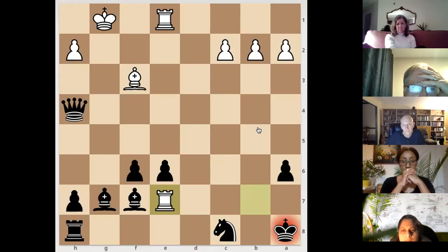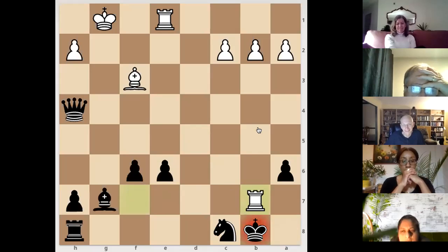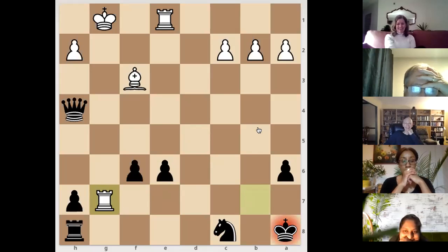Rook e7, king goes b8, go back, repeat the position. Rook b7, king goes back to a8. Remember I said cat and mouse. Rook takes f7. King goes back. Rook b7. Imagine you're black here. How do you feel? Horrible. Rook takes g7. So you just won three minor pieces basically for nothing.